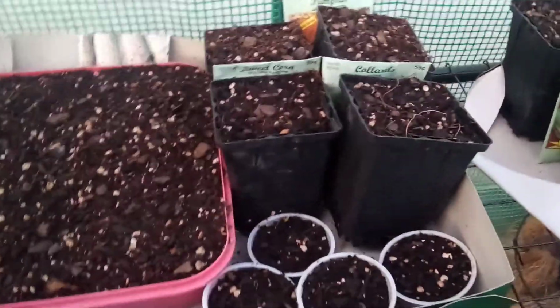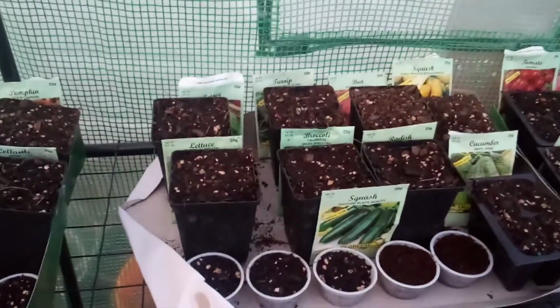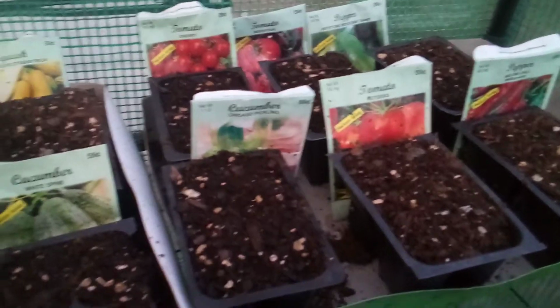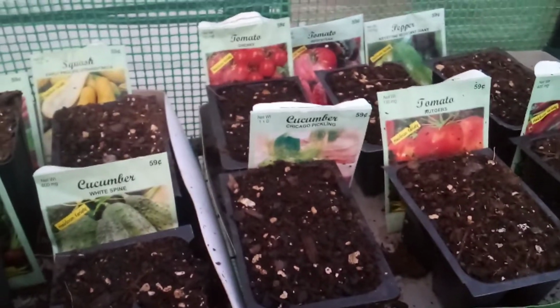Now, we planted cucumbers, we planted tomatoes, we planted pumpkin, we planted collards, we planted sweet corn. We're just trying everything inside of the greenhouse. This is Greenhouse Growing Experiment 101, you guys. So, just wanted to give you an update on what's growing and what's not.